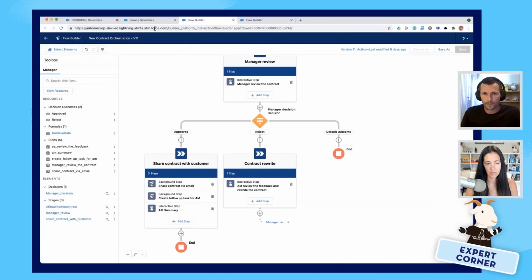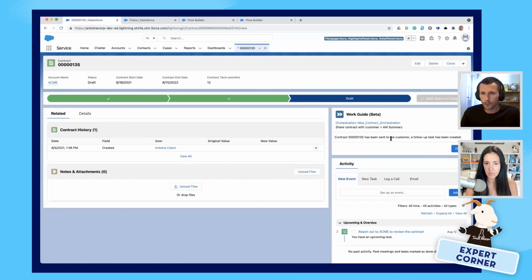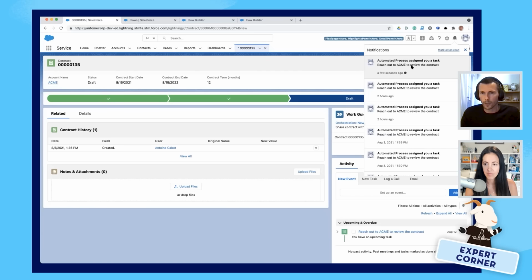So if I refresh that page, you can see that I've received the AM summary, the contract has been sent to the customer, and a follow-up task has been created. And if I go into my notification, I can see that I have a task to reach out to the customer to review the contract within 2 weeks. So that's the demo I wanted to show you. It's a great example of a process that needs to go through different individuals, and that's where Orchestrator is really powerful.